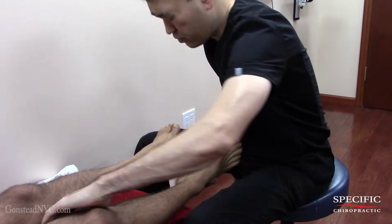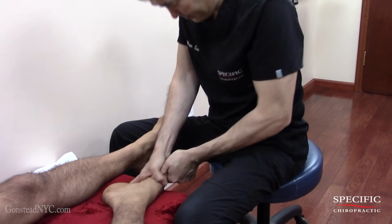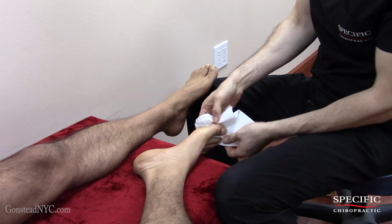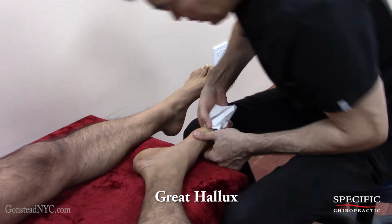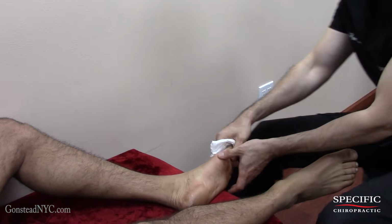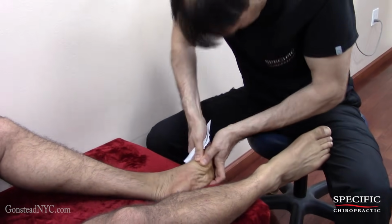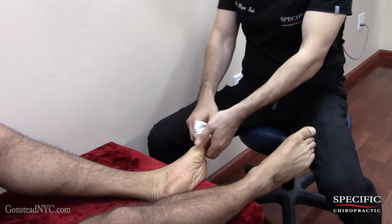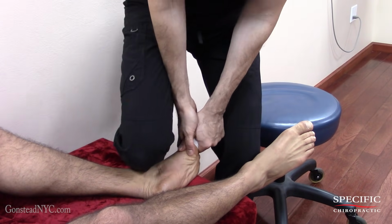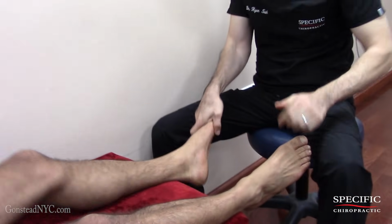So now we're gonna take this bunion out of the way. Pump it before we set it. I don't think this is gonna hurt. Well, I try not to. Pump that up first, and then we're gonna set this. There it is. Now I'm gonna take care of this one over here. Oh, yeah, there's a piece already. Okay, relax a little more. There's the other piece. Okay, now let's check to see what else is going on.